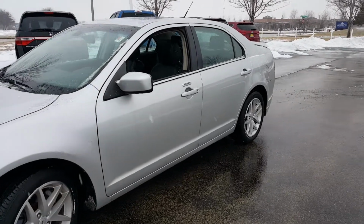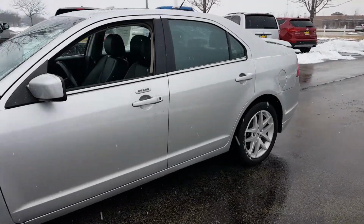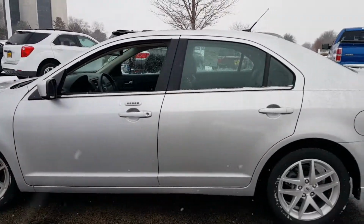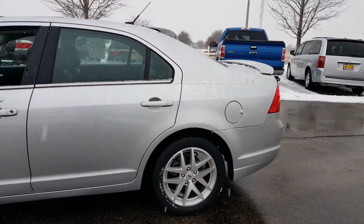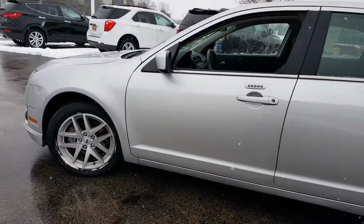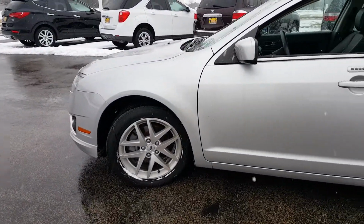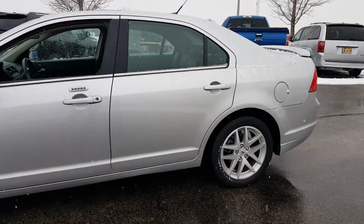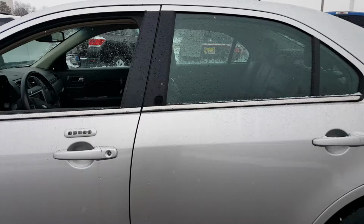Again, just wanted to show you that the vehicle's still available and give you a little better idea of the inside and outside of the car. So here it is. Silver exterior with the alloy wheels. You have disc brakes front and rear. The vehicle's also been inspected by our techs and it's been fully detailed.